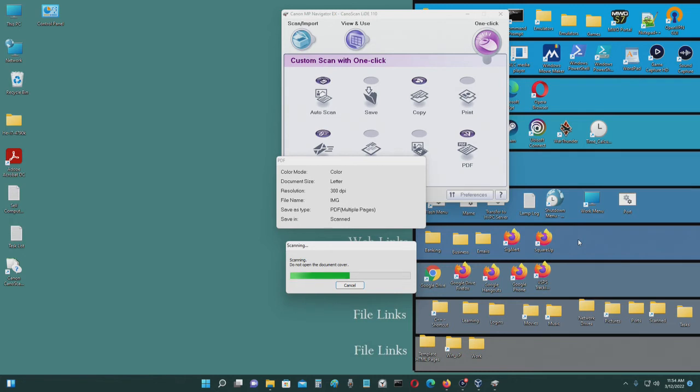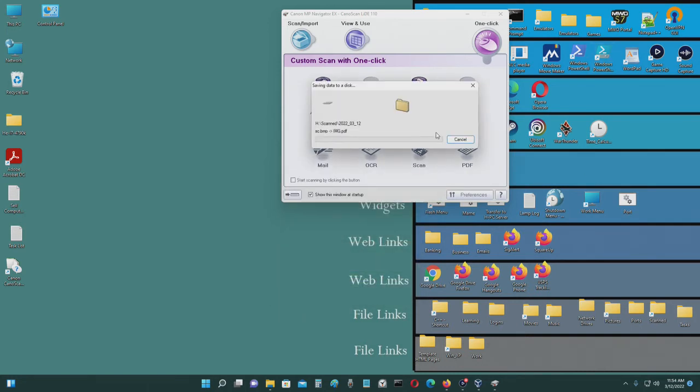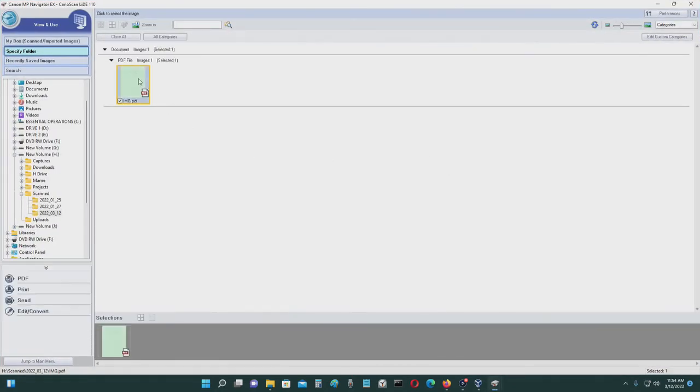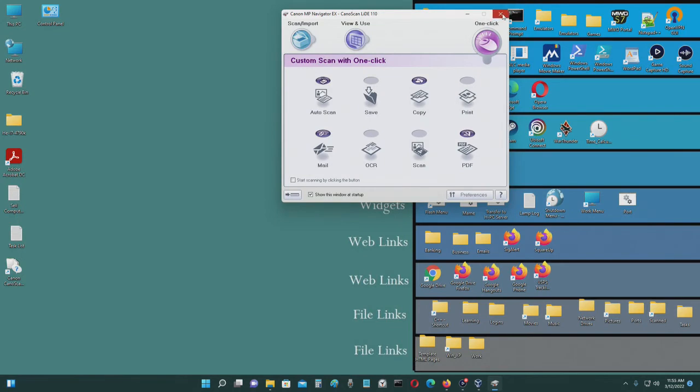It's not having any problems or anything. So far I'm good with it. There were no real stability issues or anything. I was able to scan something.